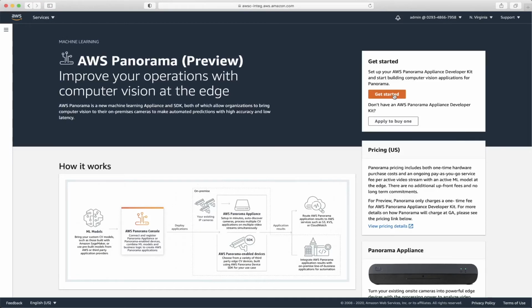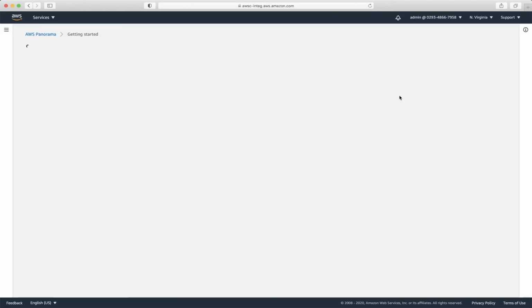Let's get started. AWS Panorama is a new machine learning service which gives you the ability to make real-time decisions to improve your operations by giving you compute power at the edge. In this demo, I'll guide you through setting up a Panorama appliance, connecting the appliance to IP cameras on your network, and deploying your first application. I will be using the Panorama Appliance Developer Kit for this demo. Developer Kit is not meant for production use as it allows root access for developers to rapidly build and test CV applications. Inside the Panorama console, choose Get Started and choose Set Up Appliance.